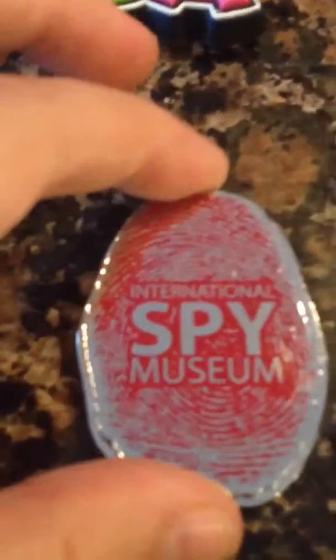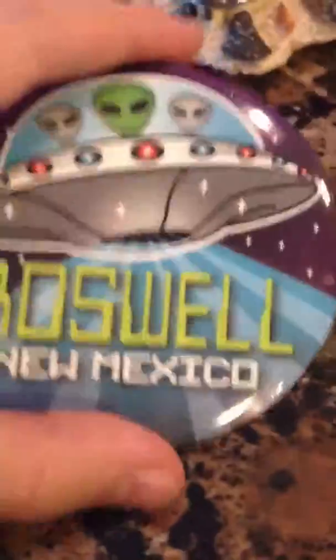And then International Spy Museum, I got that on a field trip too with my class. And it is in Washington, D.C. And Roswell, New Mexico. And then Charleston, South Carolina, Rainbow Row, which is from Charleston, mostly. And this one I got at the CNN Center in Atlanta, Georgia, downtown, right near Olympic Park.